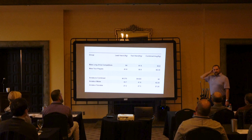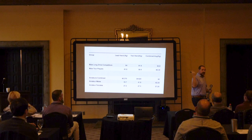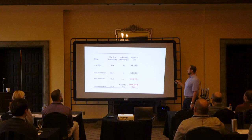It's the logical piece. It's in transition. As we transition the club, we're going to apply the most force to the golf club. We're going to have the most grip pressure at that point. All right? How much do you think? Well, I'll just let you know. Tour players on average at that point are about 35 kilograms. That's about 58% of their mass.